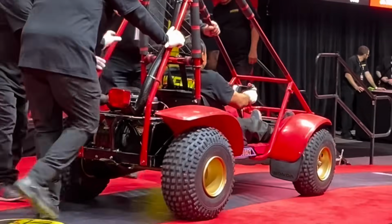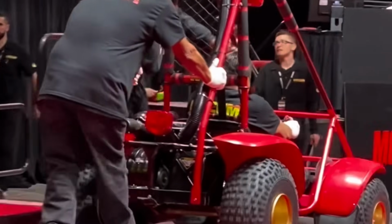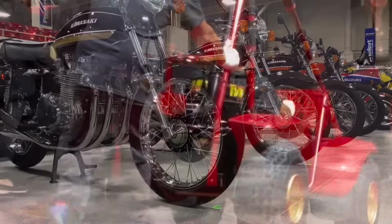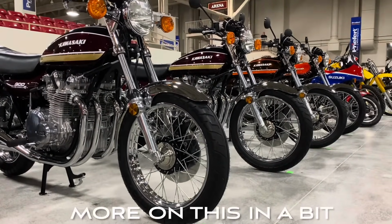1983 Honda Odyssey. What kid wouldn't want that? You know, some lucky kid in the early 80s saw that under the Christmas tree. Piece of history here, guys. Absolutely gorgeous.